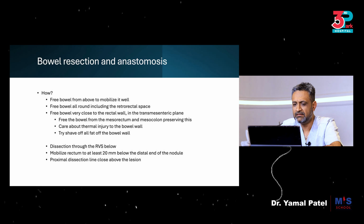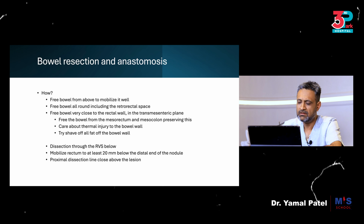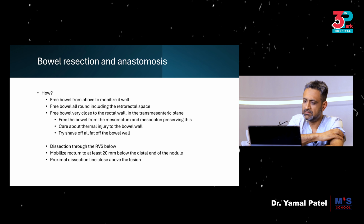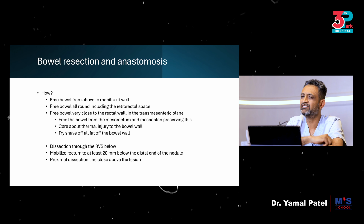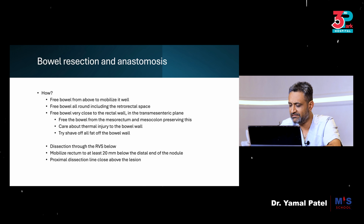Once this is done, you would dissect through the rectovaginal septum as well below, and mobilize the rectum for at least around 2 centimeters below the distal end of the nodule. You would keep in mind a proximal dissection line close to just above the lesion. So you don't need to take a very far dissection line below and above the lesion.